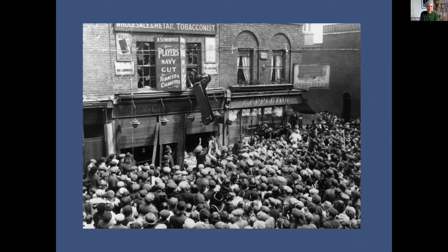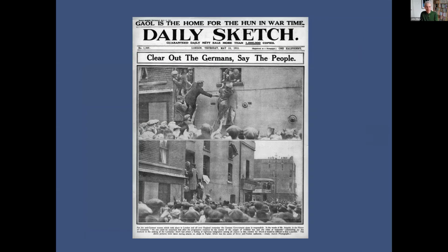And you can see in the media coverage, it was very much the German identity of these individuals that was the key target. And I should point out, these are not German citizens. They were all either interned or repatriated at the beginning of the war. These are the German-born, naturalized British subjects. And it had a huge effect.